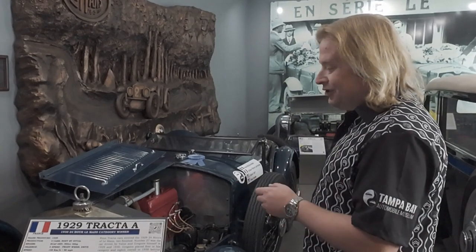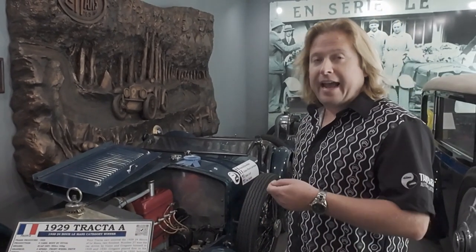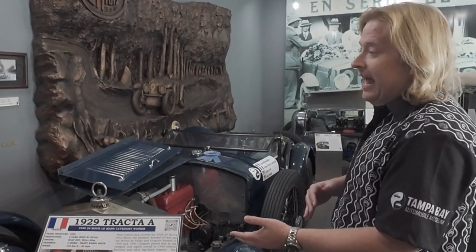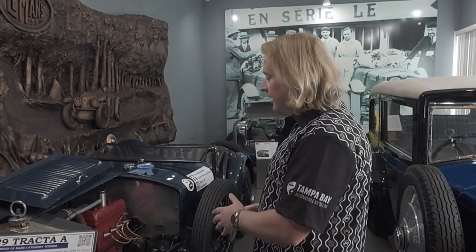This car, this 1929 Tracta A, was the 1930 category winner at Le Mans. And so this car ran, as you see it here, it's actually run at Le Mans 5 times. Most recently is 2023. It got invited back. They were doing a big 100th anniversary. They invited all the winning cars back. And so this car was back on the track as recently as 2023. It did finish. It did not win like it did in 1930, but it's amazing that this car is just so well built to have that kind of racing history, to not just win the 1930 24-hour category, but also be able to run on that track several times over the course of its life.